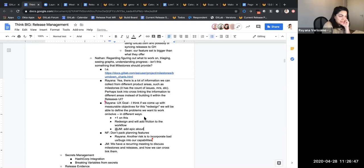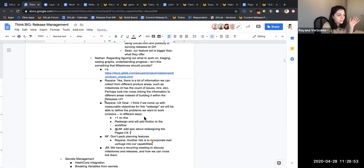And if it were up to me, I would prefer not to just incorporate things from other stage groups because they usually come with bad UX or a lot of bugs. So if we can look into, for example, what we do now, there's a counter of how many issues, merge requests, or deployments you have in your specific release, right? But then we link that to the milestone overview where you can see all that detailed data. I think that's a good low-hanging fruit for us, rather than, completely agree with Nathan, filling in the empty space with just random data points.